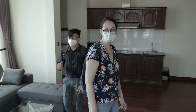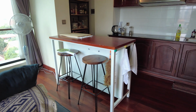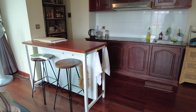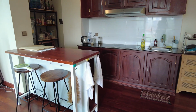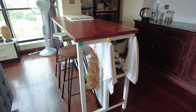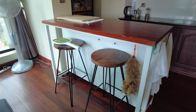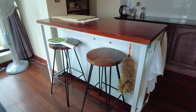Now, if you look at the original video from this, you would notice that the island right here wasn't there. It was just that one set of counters, and it's just not enough. So we had this made. It was about, I want to say $120. I think we saw a photo of it and just had him adjust the height. So he made it in a few days and delivered it.